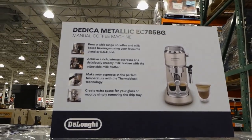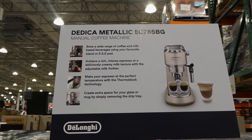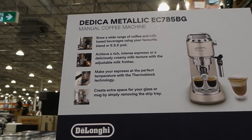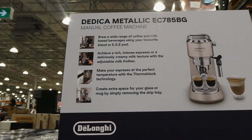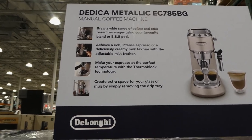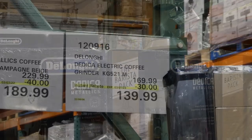And it says, brew a wide range of coffee and milk based beverages using your favorite blends or ESE pod. It says, achieve a rich, intense espresso or a deliciously creamy milk texture with the adjustable milk frother. It says, make your espresso at the perfect temperature with the thermoblock technology. Create extra space for your glass or mug by simply removing the drip tray. Oh, that's really neat. So this is like a smaller, more compact version.